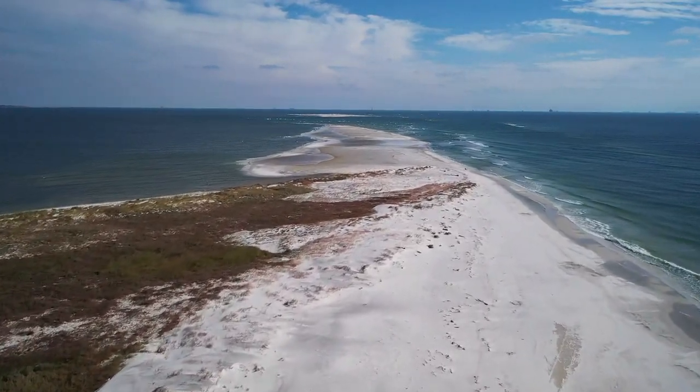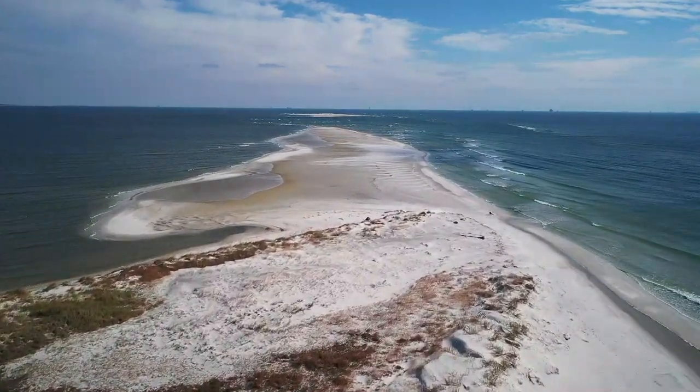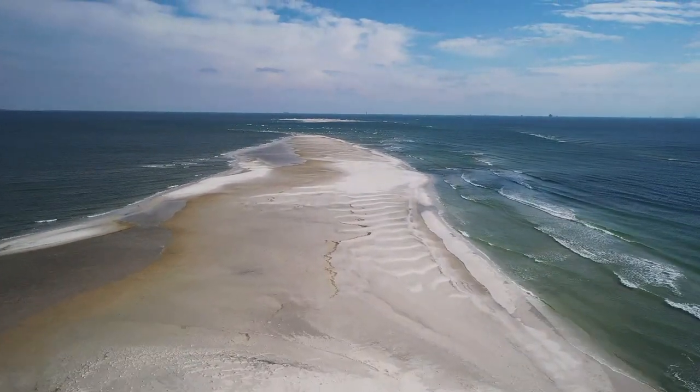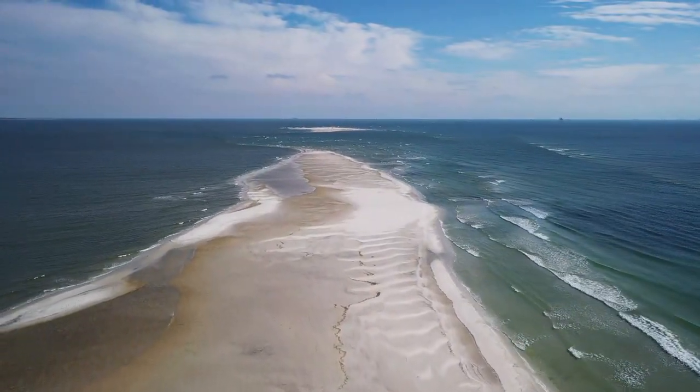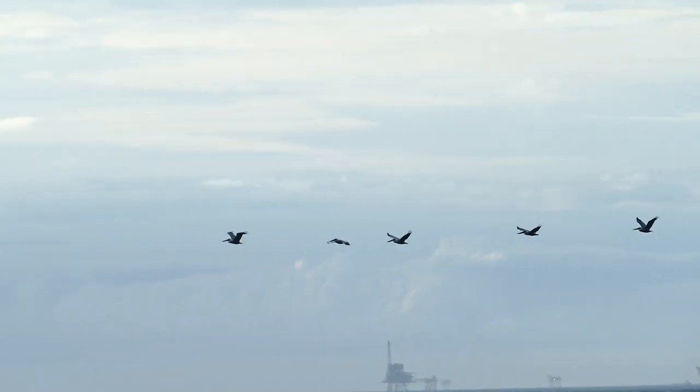Now there's a lot of different ways to find the birds that you want to photograph. Sometimes I'm just out for a walk, but I always take my camera with. But if I want something specific, I'm going to look at what is the food source for the birds where I'm at. Is it nesting season?